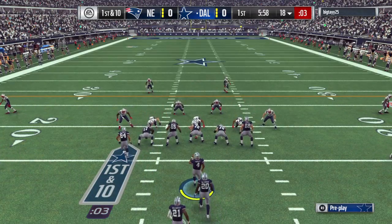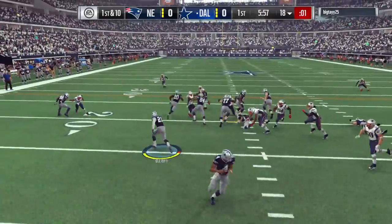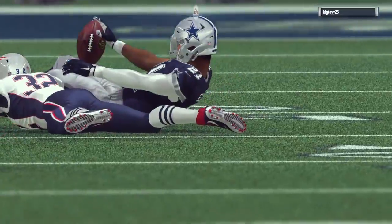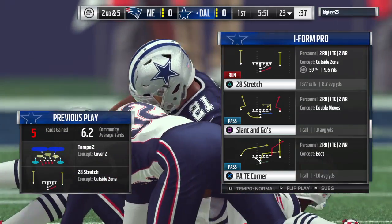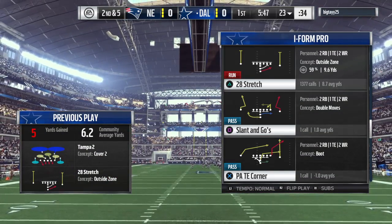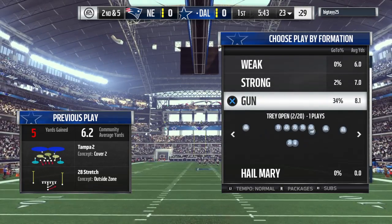Play clock winding down. They come out here in the eye. Here's the first carry for Ezekiel Elliott. And he'll take this one up to about the 23. Give him 5 on the carry there, and it'll be second down. And a look at the offense that is hoping to put some points up in bunches here in this one.